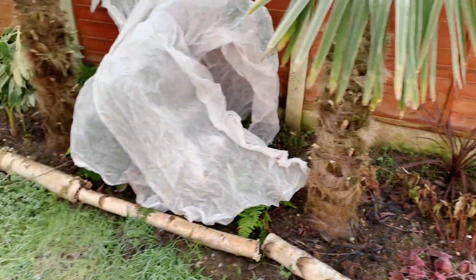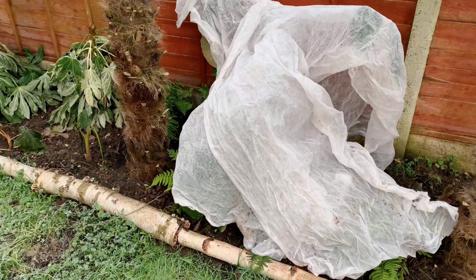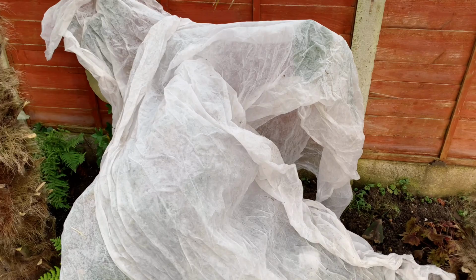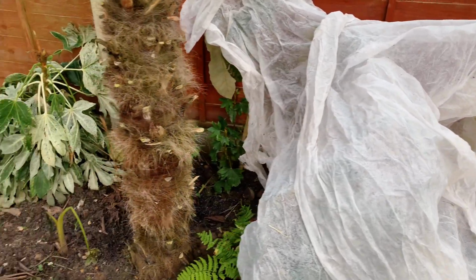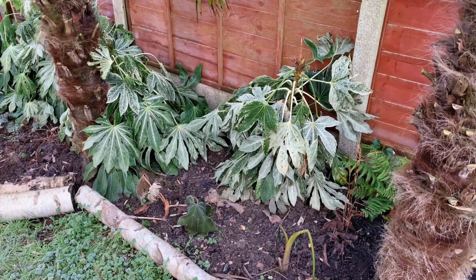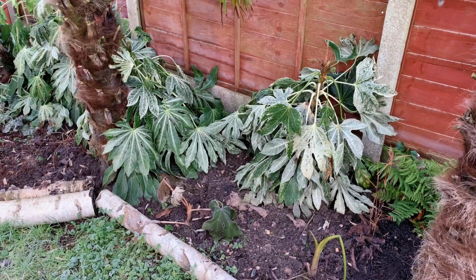So moving along, under there is my Schefflera macrophylla, purely because it's one of the less hardy Schefflera, and I just thought an extra bit of fleece protection should help it get through. -5 shouldn't in theory be a problem, but if it dips to -7, -8, you never know what you're going to get.